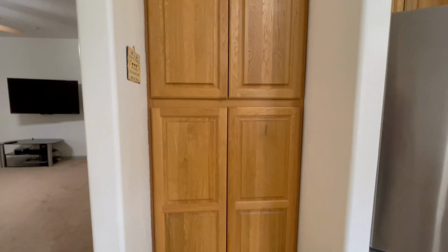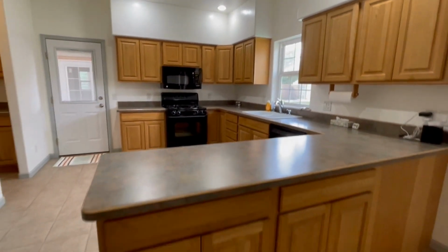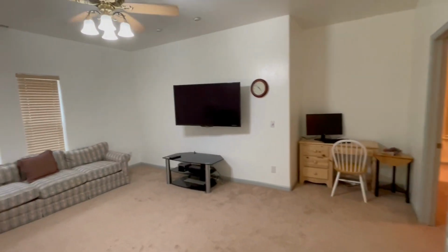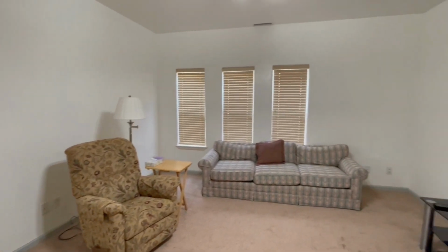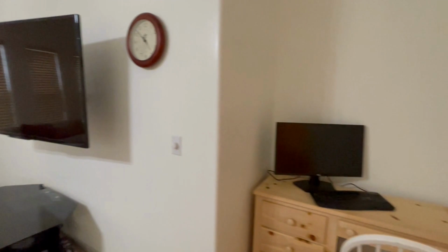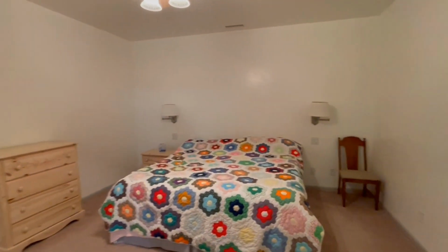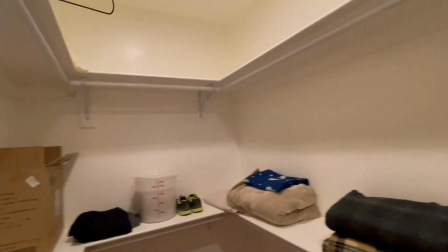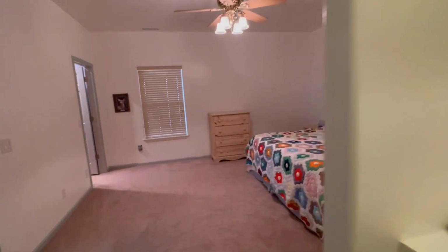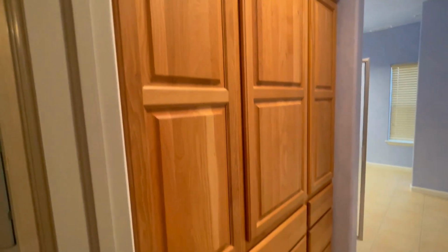Some good cabinet space throughout. And cabinets on this side as well. Very ample. This is quite a large living room. Little desk area that they've used, and then into the bedroom. Again, a very large walk-in closet here. And then a nice bathroom area with really adequate storage.